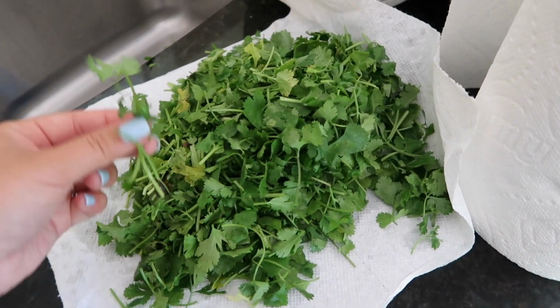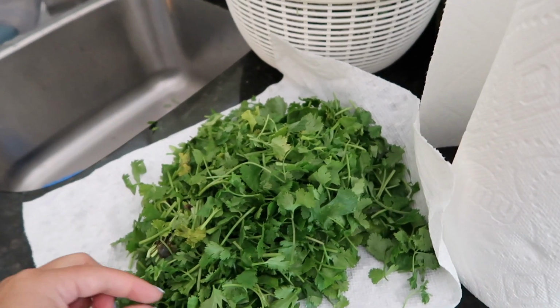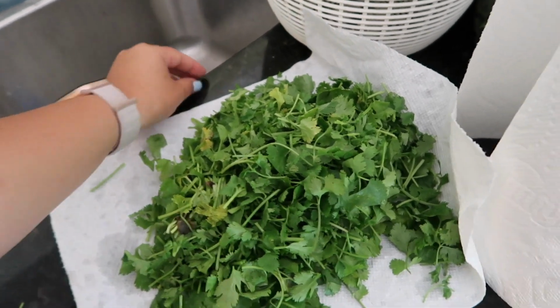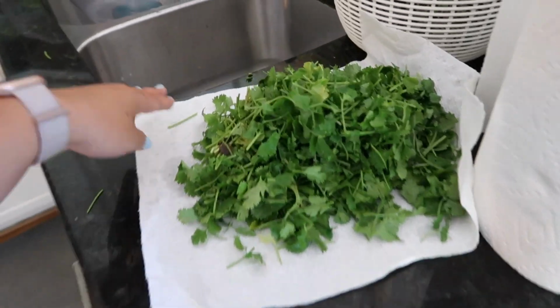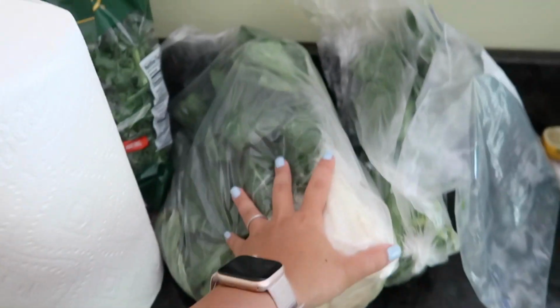But as you can see, there is still stems, but the stems that are here do have leaves on them, so he'll eat that. He just won't eat a stem that's like this. So if I feed him a stem, he's like, what are you doing? This is not what I want. So this is actually a lot more cilantro than I bought last week, so I'm assuming this is going to make a lot more than normal, just based on all this stuff.